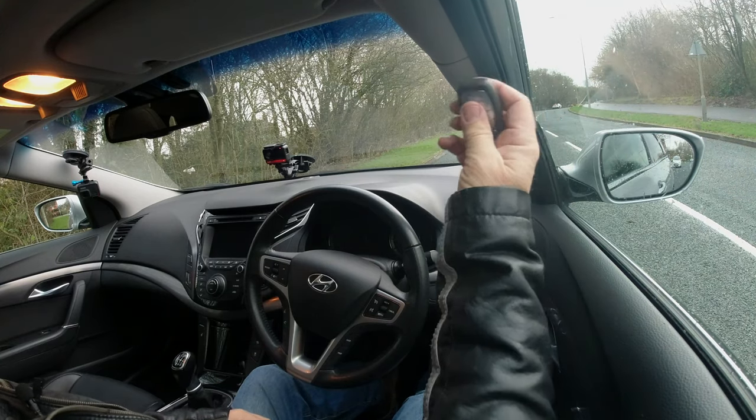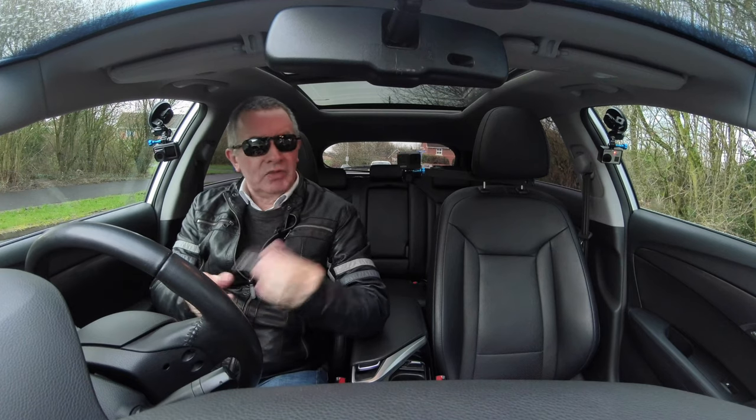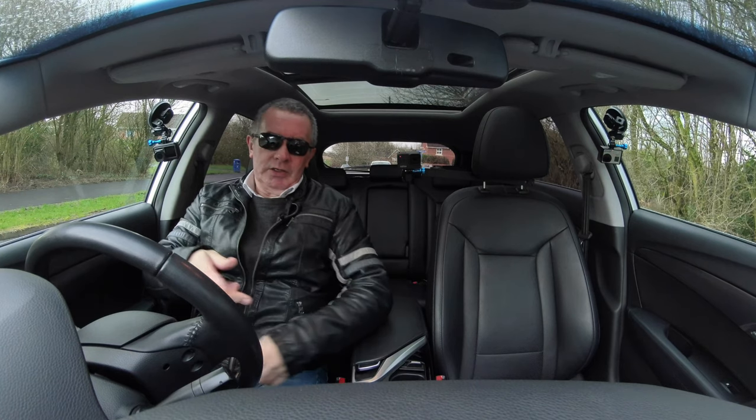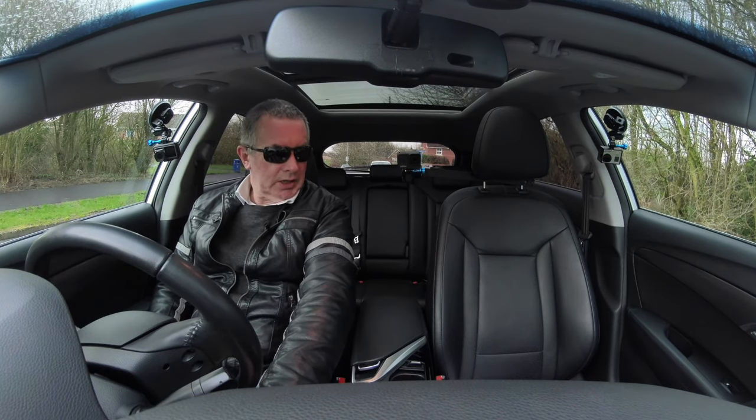The car's got keyless entry and keyless go, so as long as you've got the key on you, you can press a button on the door and it opens. And same here, just foot on the clutch.